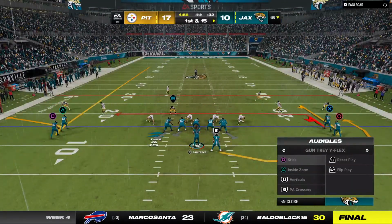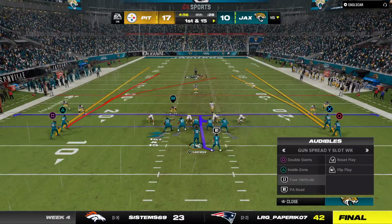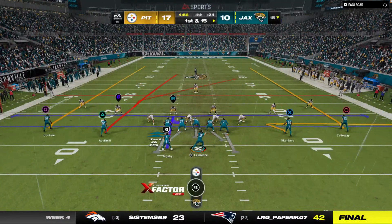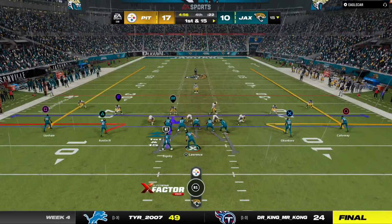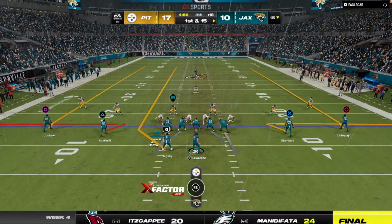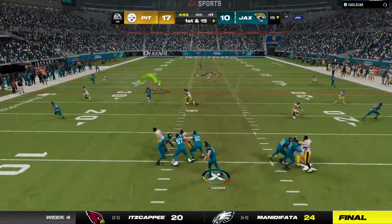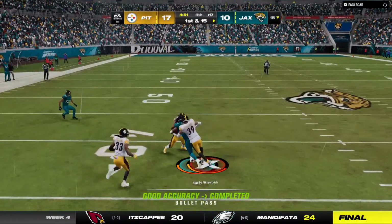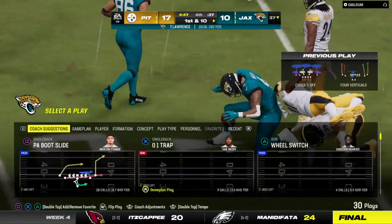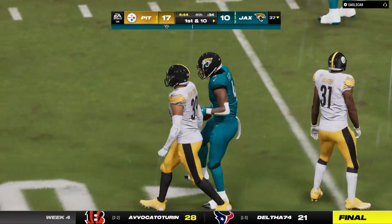Now Lawrence changing the play. They'll set up a throw. That's going to be caught by Bigsby. And way up past the 35 before he's taken down. A good pickup there, 22.